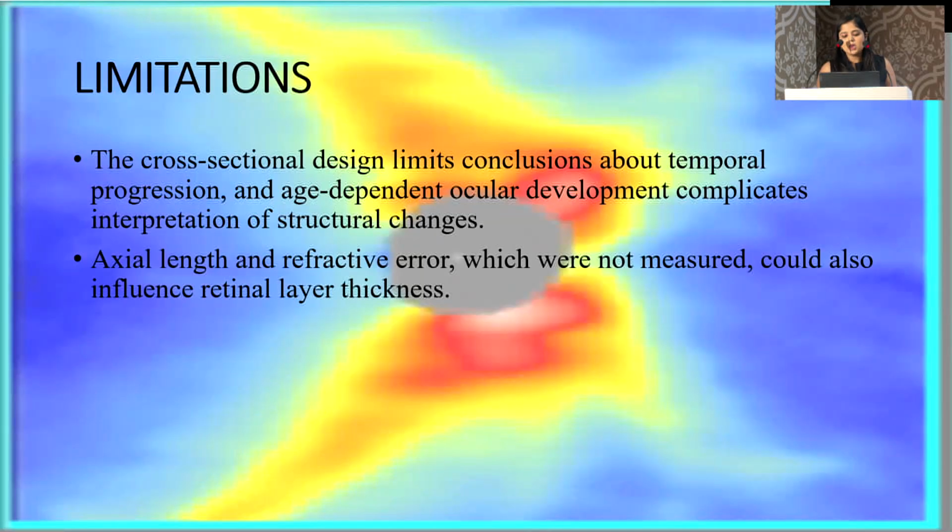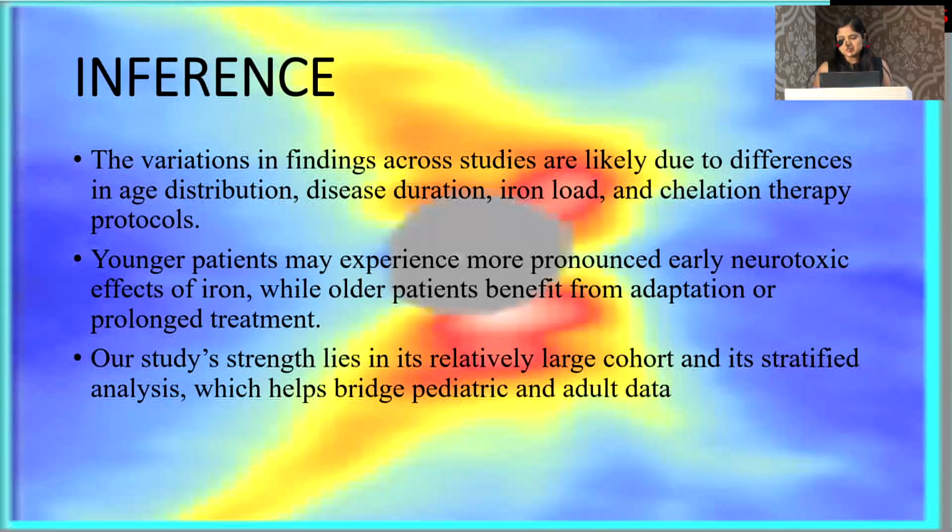Our study had a few limitations as it was a cross-sectional study, so it limits conclusions about temporal progression, and age-dependent ocular development complicates the interpretation of structural changes. Axial length and refractive error, which were not measured, could also influence retinal nerve fiber layer thickness. Now, the variation in findings across studies is likely due to differences in age distribution, disease duration, iron load, and chelation therapy protocols. Younger patients may experience more pronounced early neurotoxic effects of iron, while older patients may benefit from adaptation or prolonged treatment.